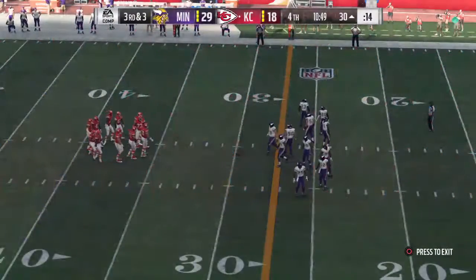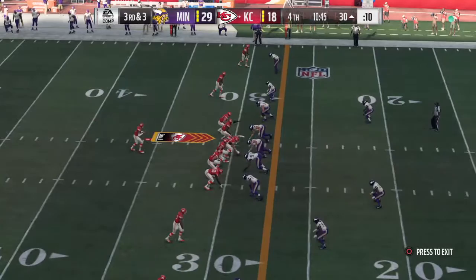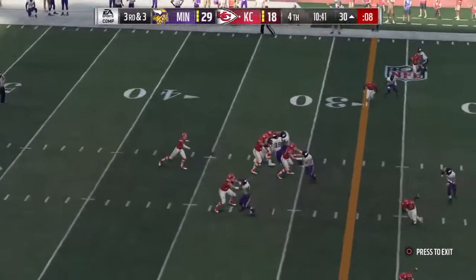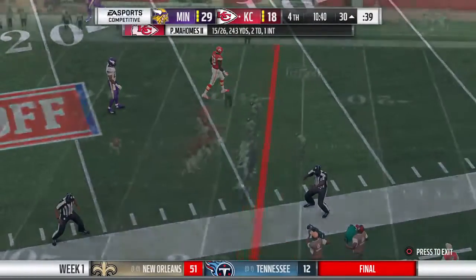The Chiefs on 3rd down. Can you believe it? 0 for 9 thus far. Here it's 3rd and 3. Here we go. Green 39. Looking to throw. And that is incomplete.